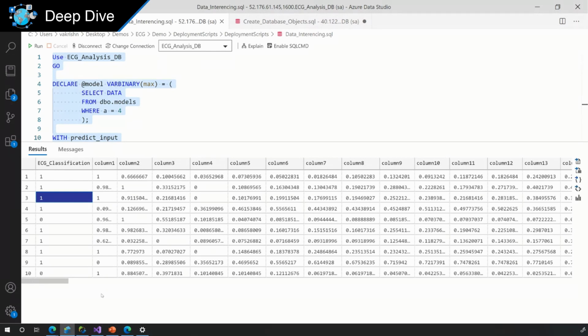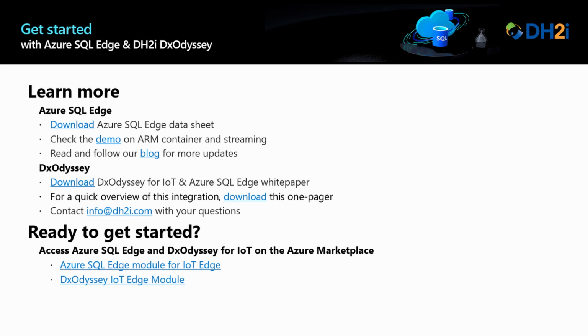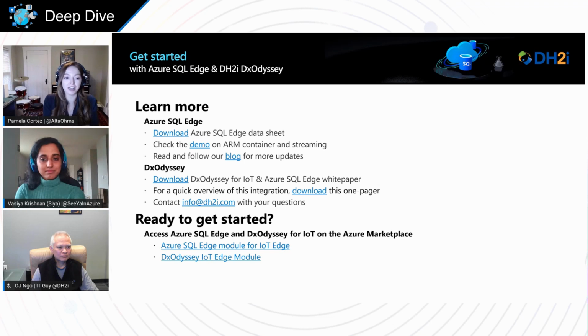So with that, we come to the end of the demo. We saw how we are taking the data from the portable ECG monitor, accessing the data through secure tunneling, and then running ML models on this data in the cloud, and then sending the trained model back into Azure SQL Edge, and then doing some kind of inferencing at the edge. I love this scenario. I think this was a great demo, and it really puts it in perspective how you can use Azure SQL Edge and DxOdyssey in these types of scenarios and use cases.